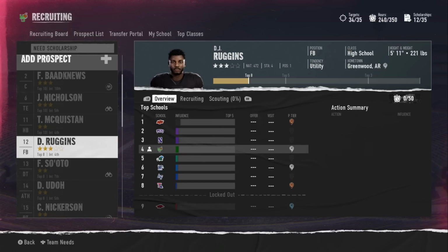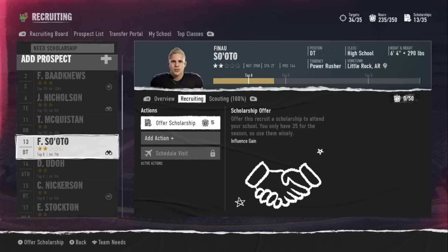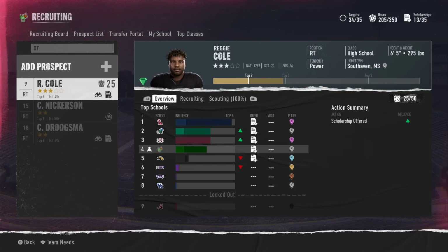You know what, why not offer a scholarship to fullback Darius Ruggins here? We'll scout him just to be sure, I guess. And he's a gem, so why not? Reggie Cole, the Gem 3-star, has received 4 other scholarships. We are definitely in the running for him.